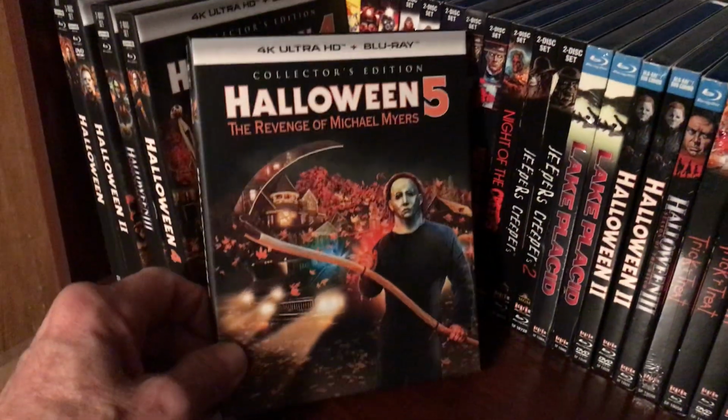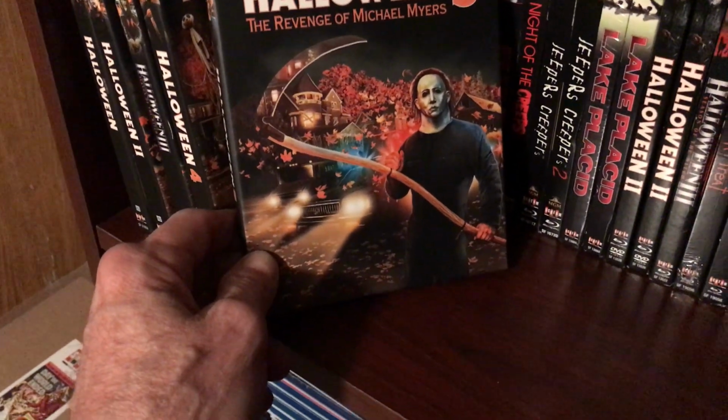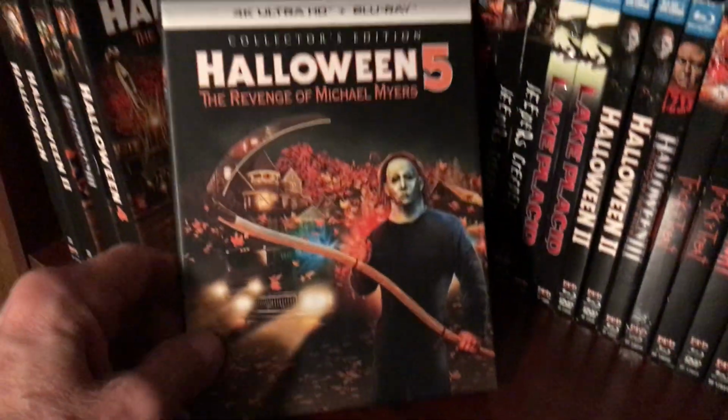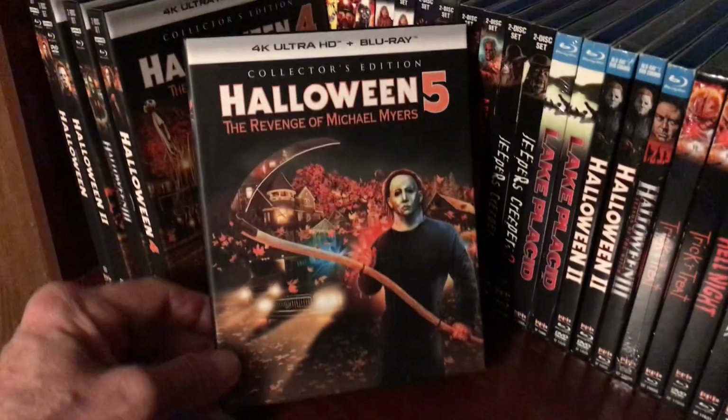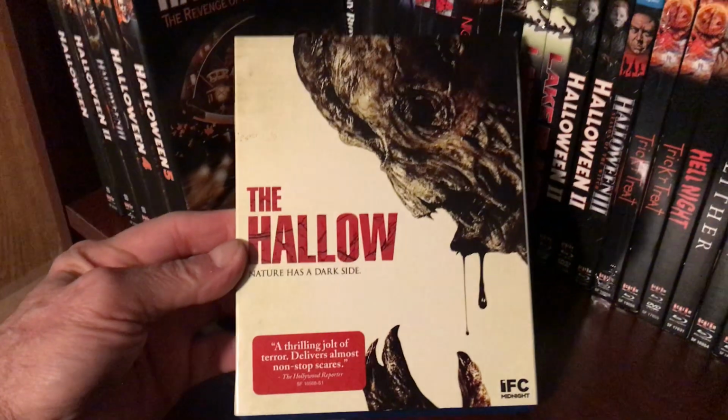And Halloween 5. Whoops. What I found out was when Halloween Ends comes out in October, they're gonna come up with remastered Halloweens like this year. So I'm excited to hear that. Then I have The Hollow. This is Scream Factory. The Hollow. I get a lot of Scream Factory stuff.